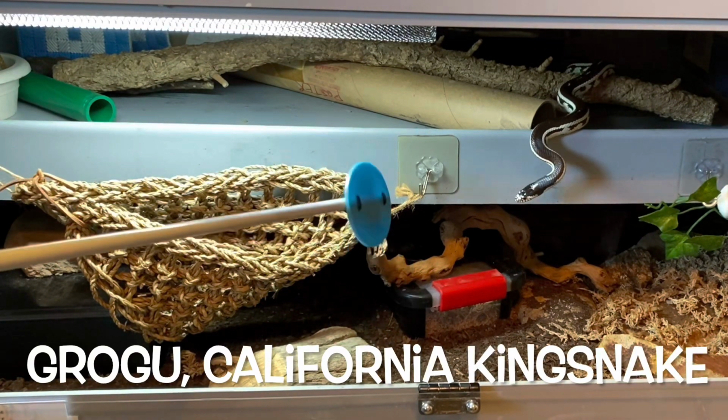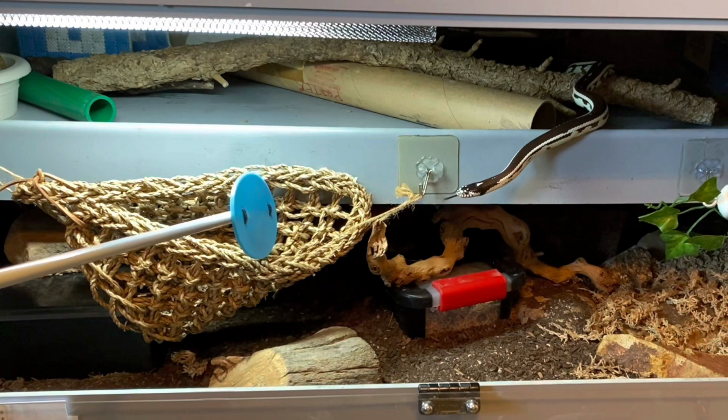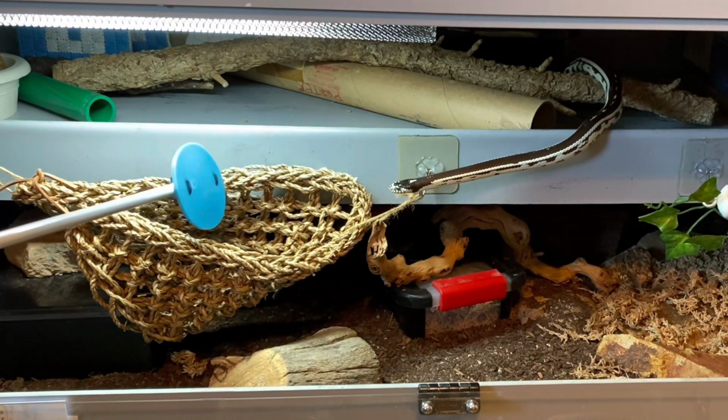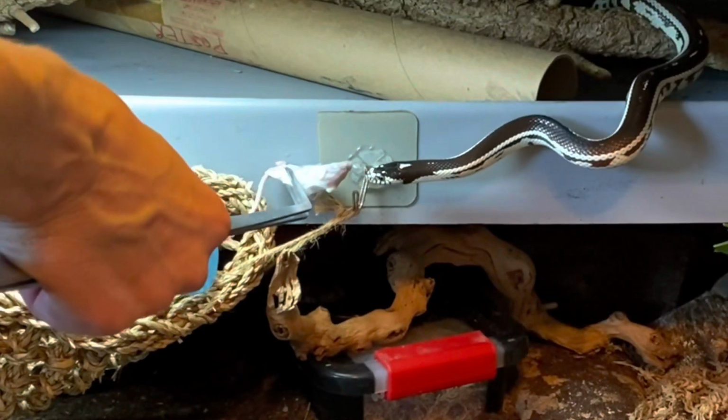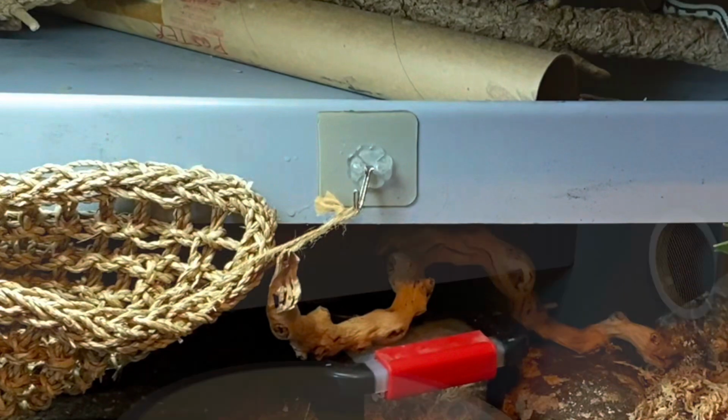This is one of my California king snakes, Grogu. And actually, he's very good at target training. I don't recall ever having him do anything wild or crazy or having any issue with him during any training sessions. He just does what I ask him and he takes the target.